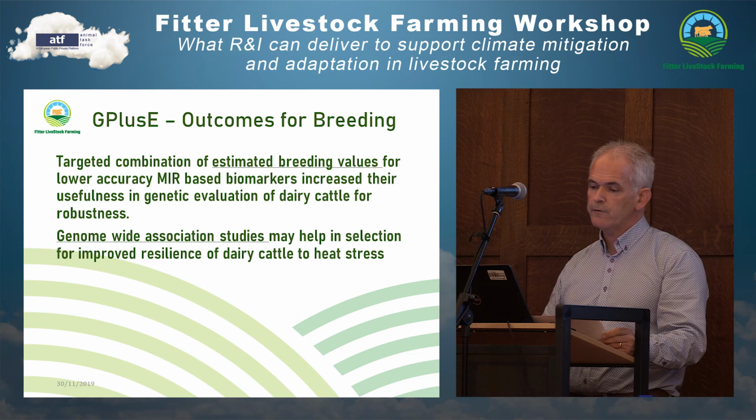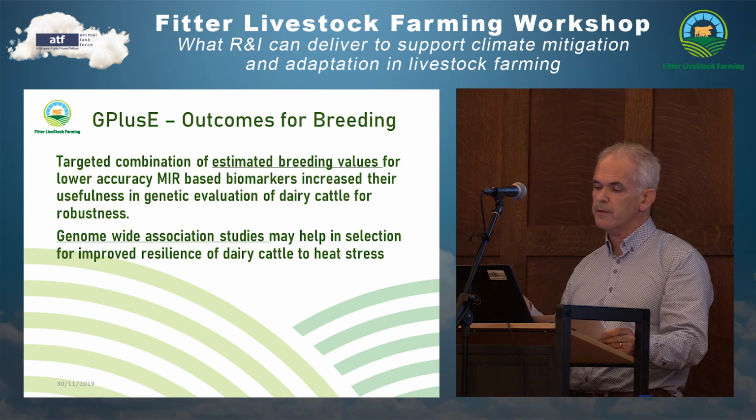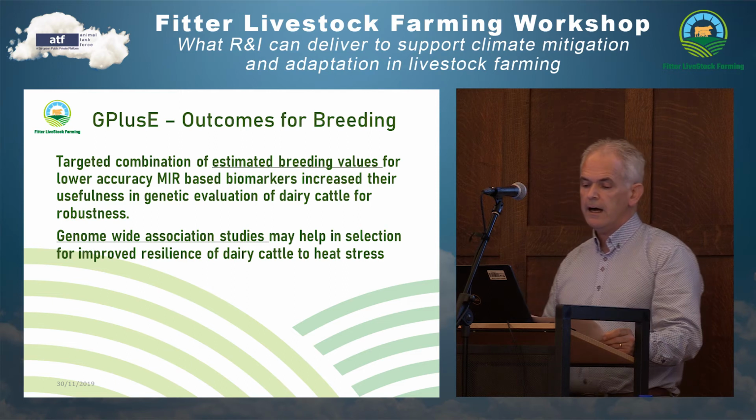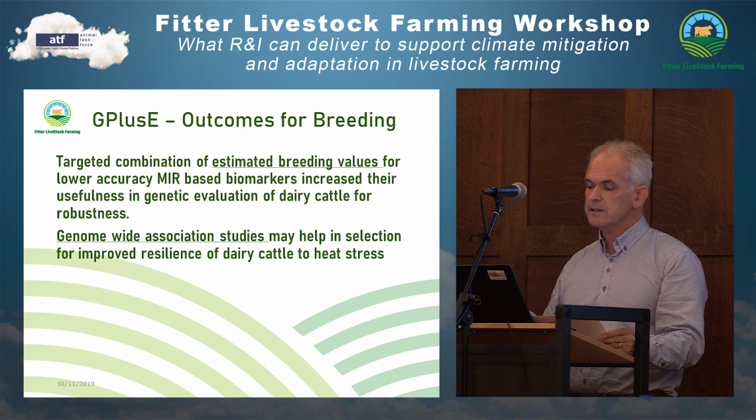For breeding, tying it back to the genomics, it was found that a targeted combination of estimated breeding values for some of these lower accuracy MIR-based biomarkers increased their usefulness in genetic evaluations of dairy cattle for robustness. There was also some work done that came to the conclusion that genome-wide association studies may help in the selection for improved resilience of dairy cattle to heat stress.